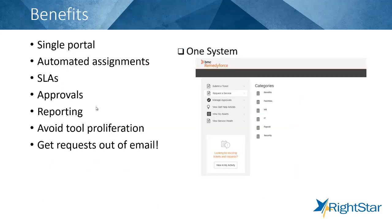For one thing, they get the benefits of a single end-user portal. So whether an end user is coming in for IT, HR, facilities, they go to the same portal. There are also things like automated assignments and service level agreements that you can tie to those. Really, that last bullet I think is a key one, is you want to get requests out of email. You can't report on things that well from email. If they're in Remedyforce, you're going to be able to see what kinds of tickets HR is getting, how they're responding, and track what kind of issues might need to be addressed down the road.